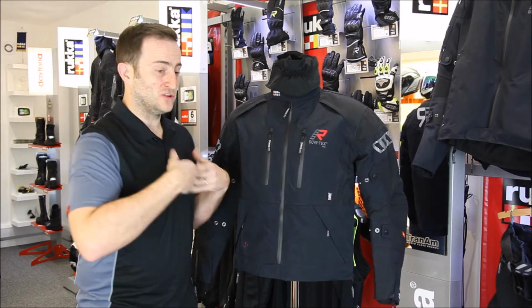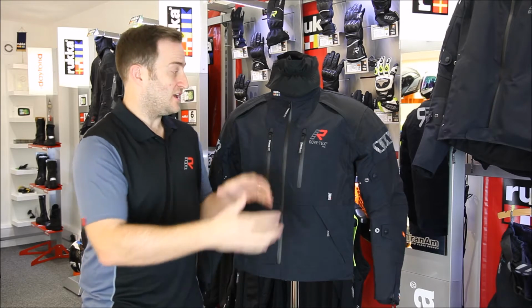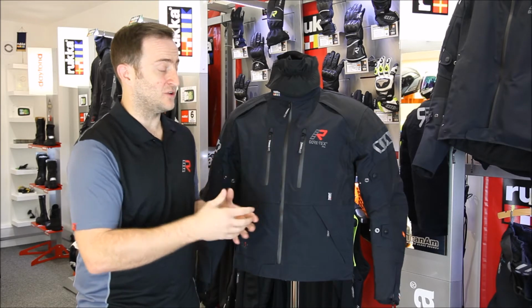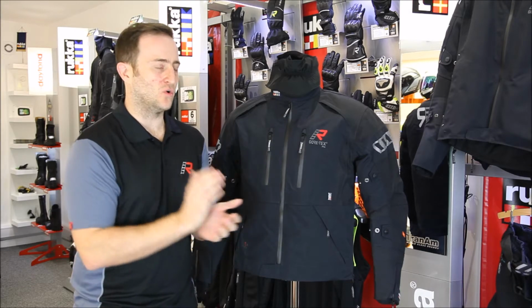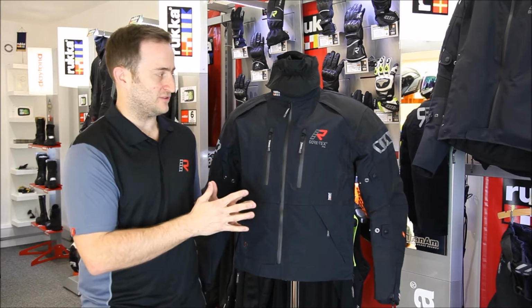So when you get your jacket on, you're riding in the rain all day, you get to work, you leave the jacket at work, put it on in the afternoon, it's going to be dry. You're not going to get that damp, horrible feeling. Really good if you're touring or commuting. Very important part of the process.